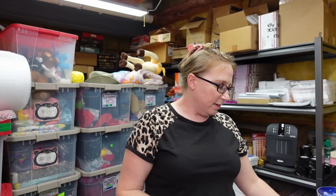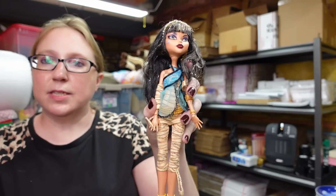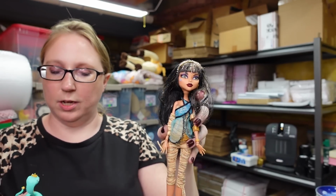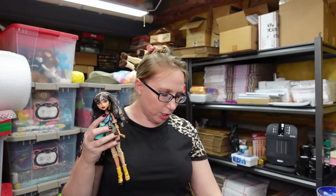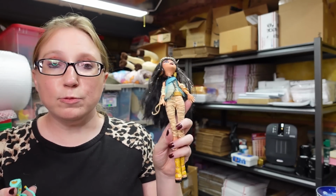I listed a Monster High doll. You guys know, I was telling you I had purchased a tote full of Monster High dolls, and I'm still trying to get through them all. This one here is Cleo de Nile. This one is one of the first wave dolls, and she does come with her little pet cobra snake there. I listed her on auction with a starting price of $49.99. The first wave Monster High dolls are definitely more desirable for sure.